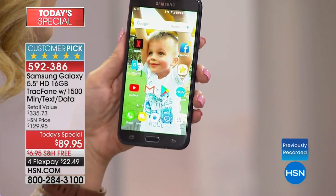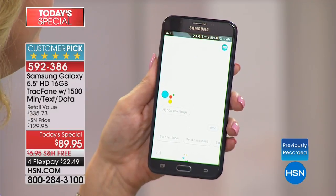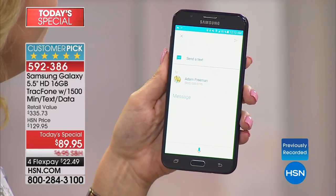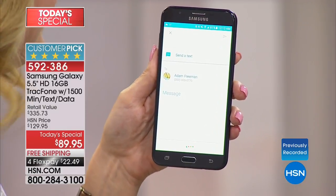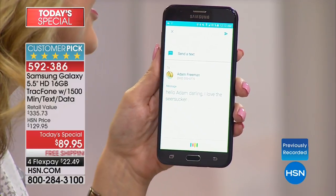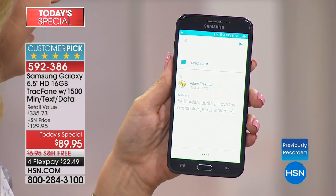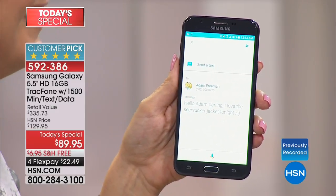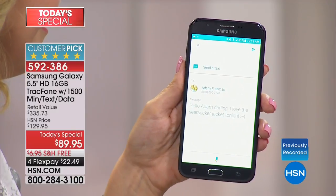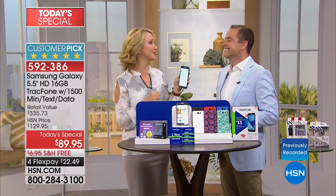Okay, Google, send a text message to Adam Freeman. Text Adam Freeman. Sure. What's the message? Hello, Adam darling, comma. I love the seersucker jacket tonight. Smiley face. Got it. Do you want to send it or change it? Send it. Okay. And the best part is, I didn't have to touch the phone or figure out how to spell seersucker.